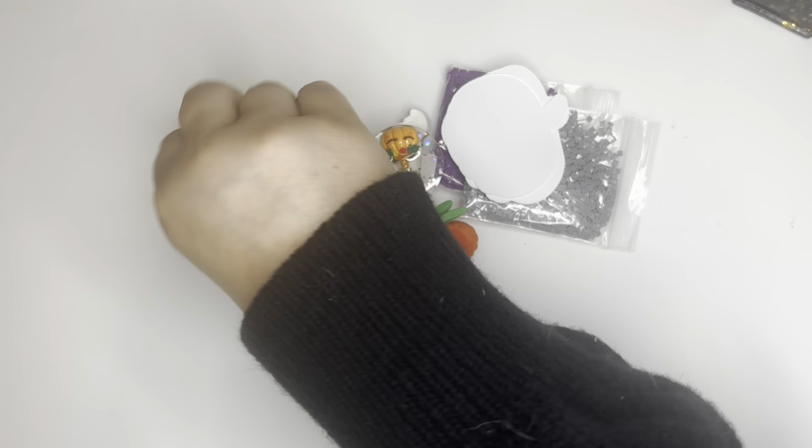All right, let me move these out of the way. I'm gonna scoot these, and then let's take a look at my kit. So let's unbox this bad boy. I got Haunted Music. Who is this by again? Lauren LaGuire. Yeah, Lauren LaGuire.